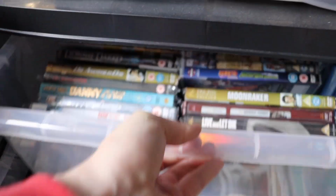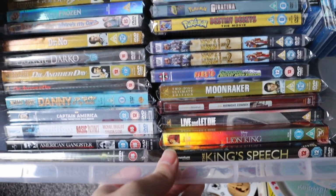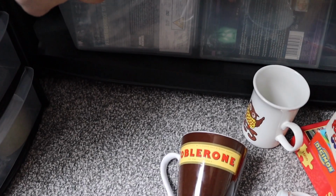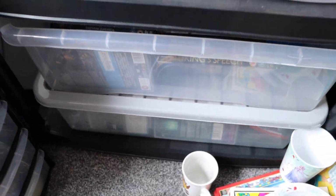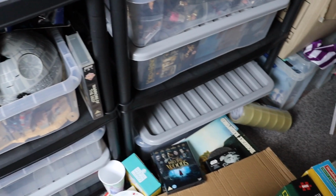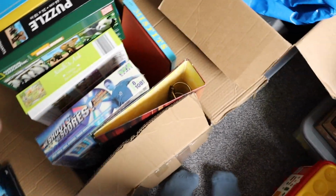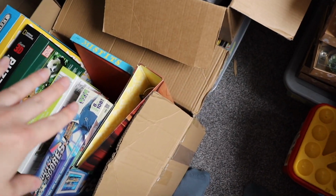And then we've got the movies here. This is my movie tub. And then underneath there is Doctor Who and Most Haunted, because I've got bulk of them. Then, there's a few bits there. And then we get the start of the car boot stock. So this is all car boot stock in this box here.